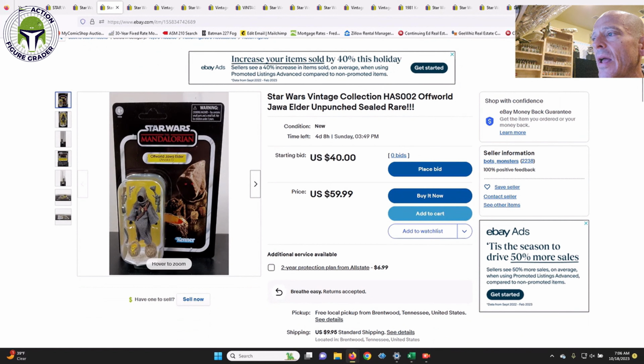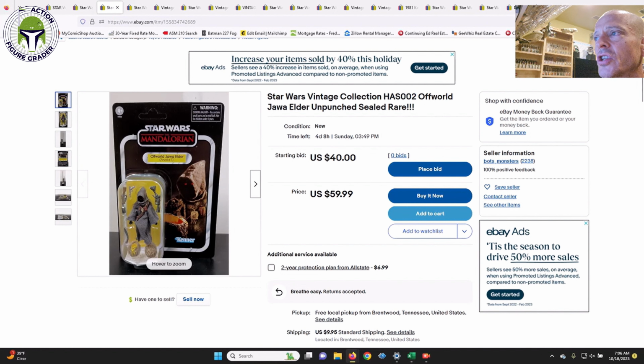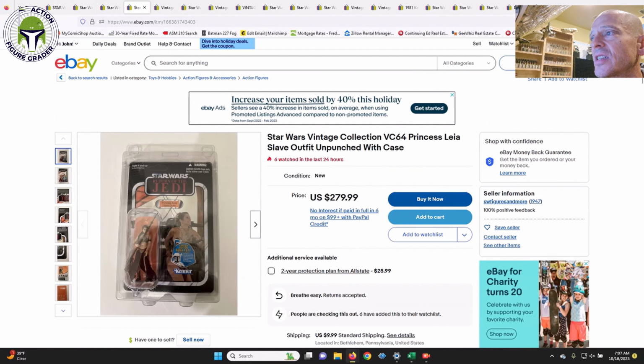Again, the same seller also has the off-world Jawa Elder from the Razor Crest HasLab project, and there's the back of the card there. This one's in a little bit better shape, and so the starting bid on that one is $40 plus $10 shipping. And there are a lot of watchers on both of those already, so I expect both of those to sell.